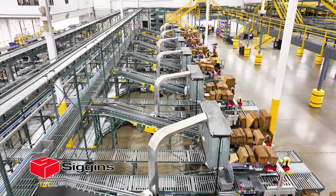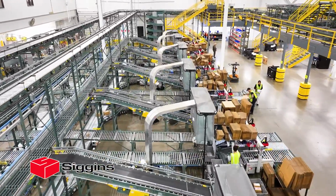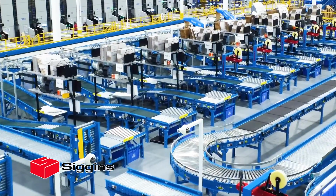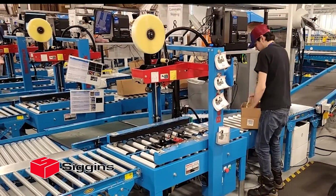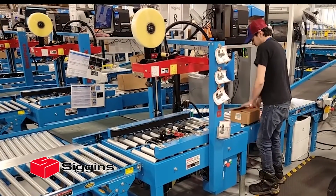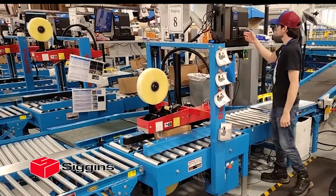At Siggins, we understand that your customer's unboxing experience can be almost as important as the product itself. We design our packing processes with your customer in mind. Accuracy is paramount. A well-designed packing process minimizes errors and ensures that customers receive exactly what they purchased.